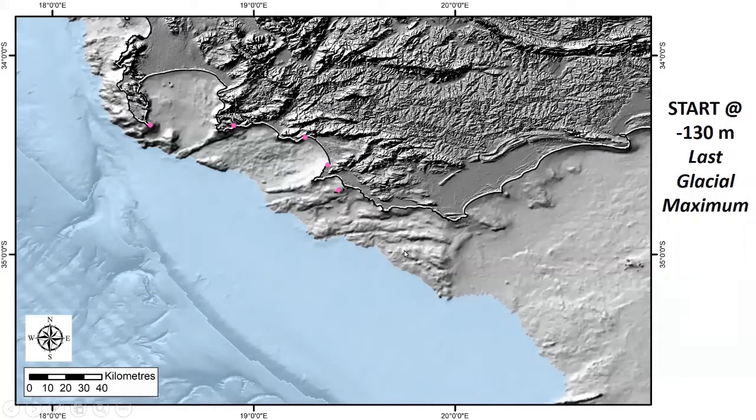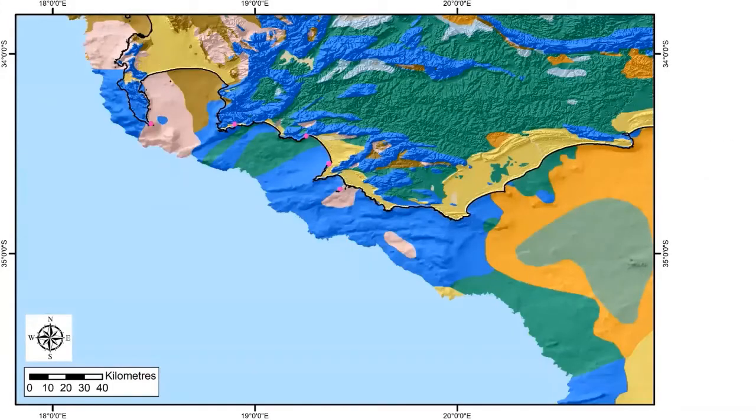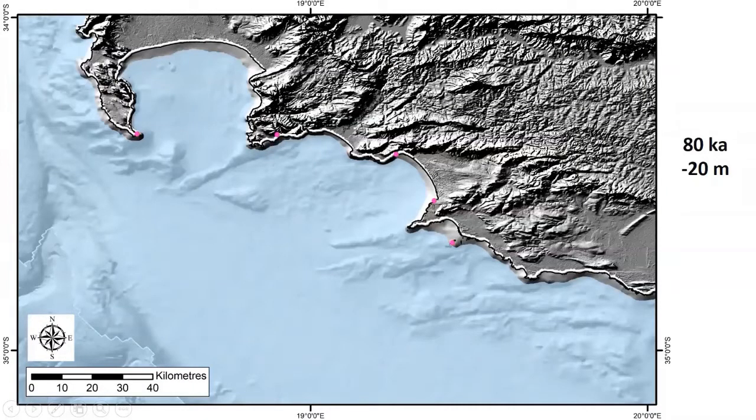Maybe up to about 40 kilometers wide at the widest, compared to up to 200 around the corner. So overlaying some very basic, very low resolution geology, you can see that, again, I keep saying it, but the Cape Fold Belt extends onto the seabed, and there are hard rocks out there, which makes for a different paleo-environment to this Mesozoic and Cenozoic dominated area to the east. So specifically honing in on some of the time periods that were occupied at De Kelders Cave, at 80,000 years ago, sea level was approximately 20 meters lower than present.